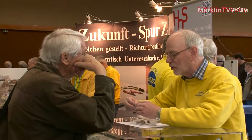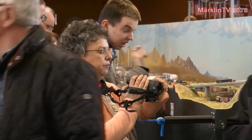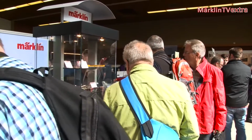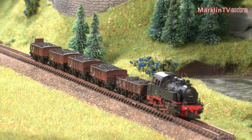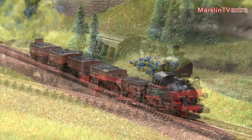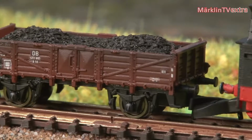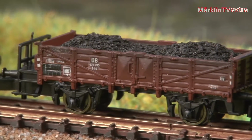The Z-Scale seems to be on a good path and is enjoying great popularity. Märklin has certainly been playing a big part in this. We are exhibiting all the new products, such as the BR80 as the Insider Club model. The engine comes with a new drive system, detailed rods and a set of 5 matching cars carrying a load of genuine coal. This allows for a train set true to the original appearance.